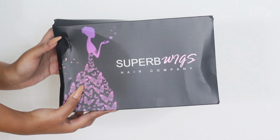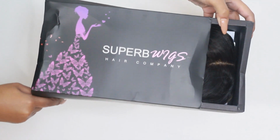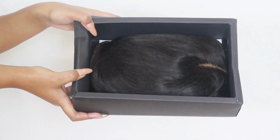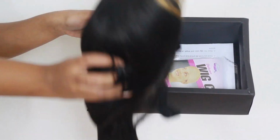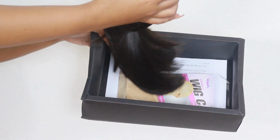Like I said, I received the hair from Superbwigs hair company, so superbwigs.com, and this is what the hair looked like when it came out of the box. It is in the net as it should be, protected.